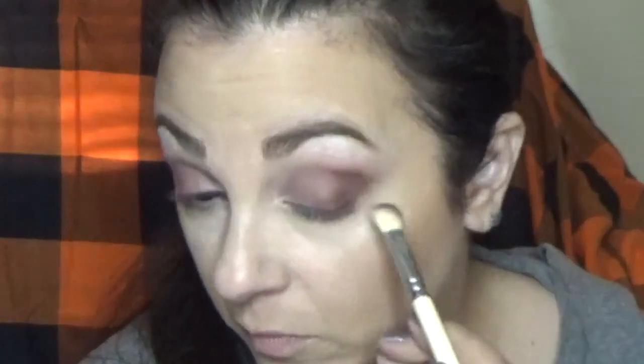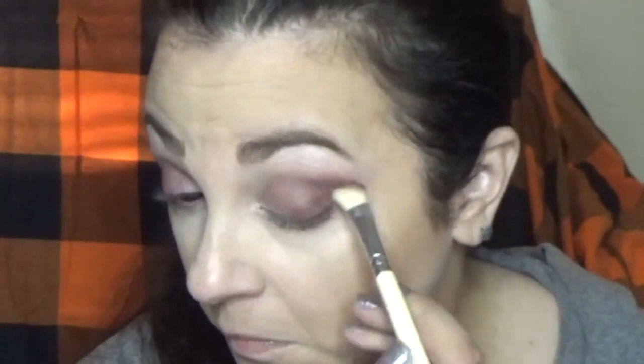Using my Vintage Cosmetics brush, I'm going to go into the corner, which is a chocolate brown matte color as well. That was another one dip. It blends out beautifully. It's not harsh, it's just a nice deep color. I'm going to take a little bit of my base color and I'm going to run that underneath my lower lash line.